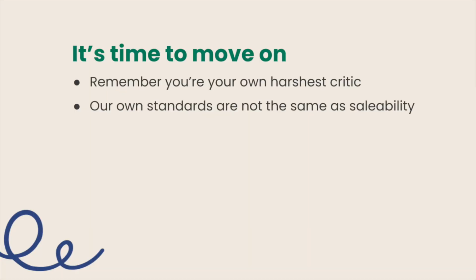Second, no matter what we think, our taste is actually irrelevant. It's about saleability. And the funny thing about saleability is it's very subjective. I say this all the time, art is subjective, but we need to remember that what one company or art director might think is amazing is what a different company or art director might never be interested in.